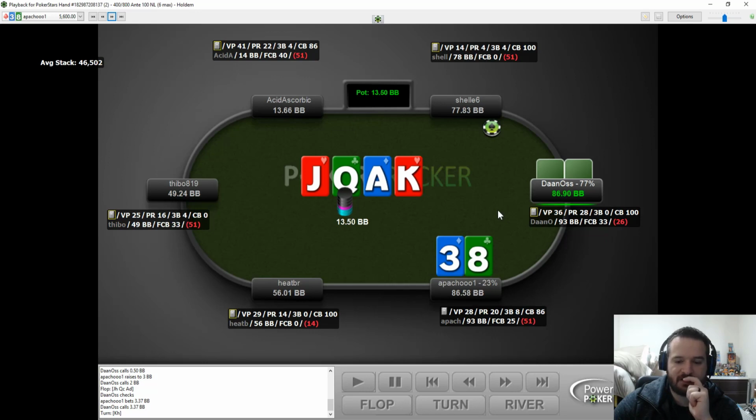I don't know how much 10x we have in our range that's raising, and then betting the flop would be like ace 10, king 10, probably queen 10, jack 10, just check back a bunch. Pocket 10s probably checks back a bunch. I guess if we're raising like 9-10 or 10-3 suited, stuff like that.